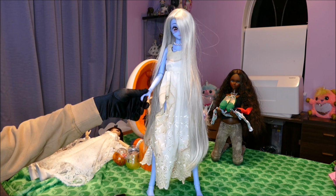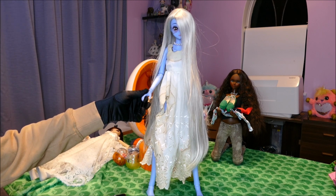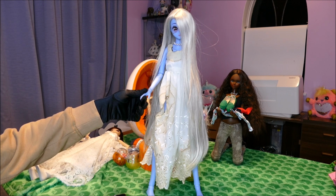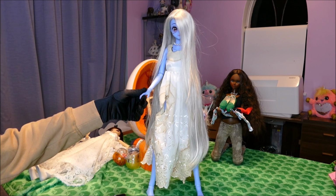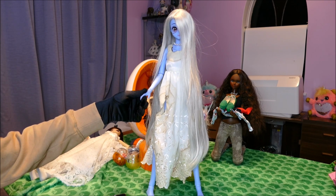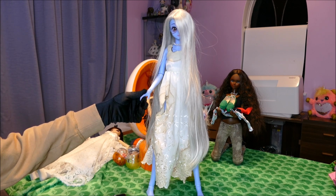Okay, so I've moved the camera right back to get this very tall girl in. If you're unfamiliar with her, she is a Smart Doll Anomaly. She is a zombie girl, and she is in a blue skin tone. Now, when I got Anomaly, I was seeing a lot of people making friendly zombies, etc. For me, I saw her and I saw a spectre, a wraith type figure.